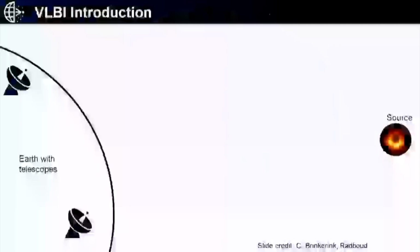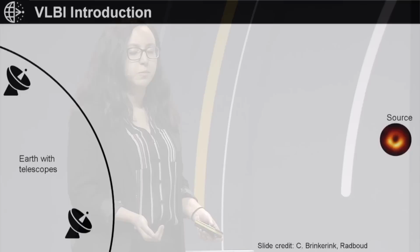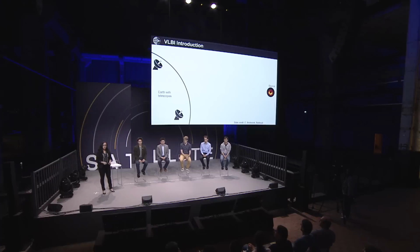So the EHT is a computational telescope. It's not actually a telescope the size of the Earth. We use many small telescopes around the globe at different large distances and connect them. We use a principle called very long baseline interferometry, or VLBI, which basically helps us connect the telescopes in our network and synthesize a virtual telescope the size of the Earth.